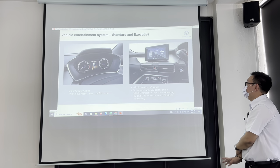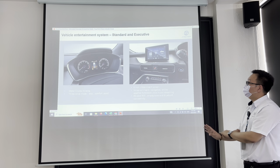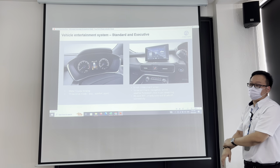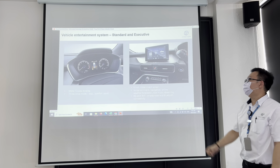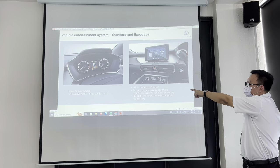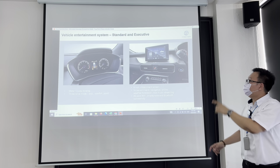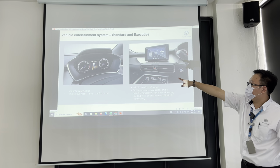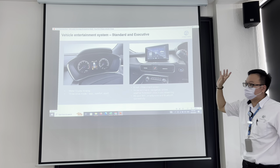Next. Many salesmen didn't view the car for the standard and executive. So this one is the meter and this one is the 8-inch monitor. Now I think we have the car already, because before we didn't have the car, so we didn't know the type of the meter. The function is actually the same as the full digital. When you change to sport mode, the screen in the middle will change color also. Only that they are using analog. If the flagship is using the full digital, the cluster screen in the middle also has color, and when you change the drive mode, it will also change the color.